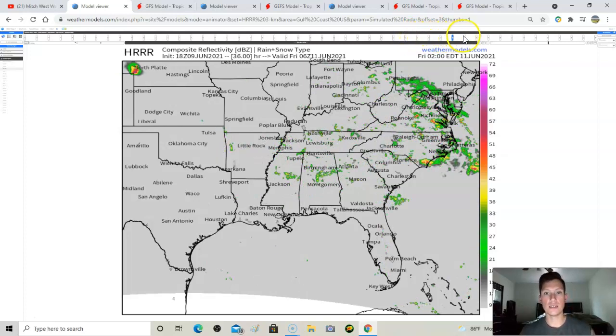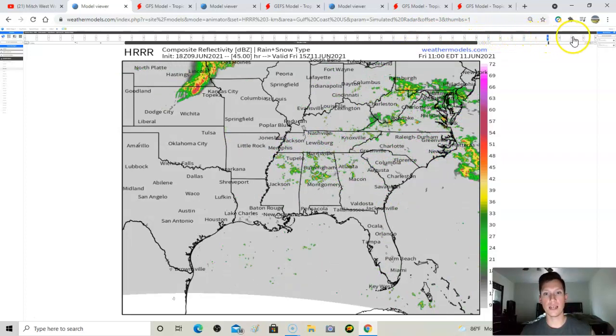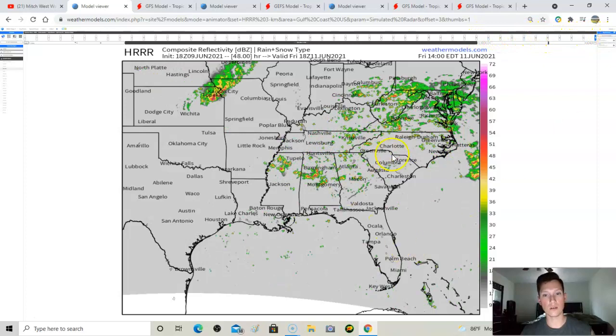But you get into Friday morning, and as you get into Friday afternoon, more showers and storms begin popping up all the way from Mississippi to South Carolina, North Carolina, Virginia, West Virginia, up to Pennsylvania. So it continues to be active.